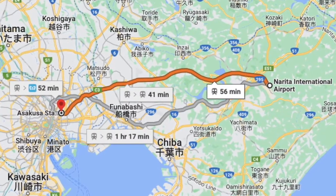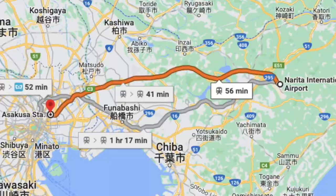It's actually the first place I had ever been to in Japan, back in 2017, I believe. So it has a very special place in my heart, and I feel like it's pretty easily accessible from Narita. You just take a quick train, and I had a big luggage and a small roller luggage and then a backpack with me.